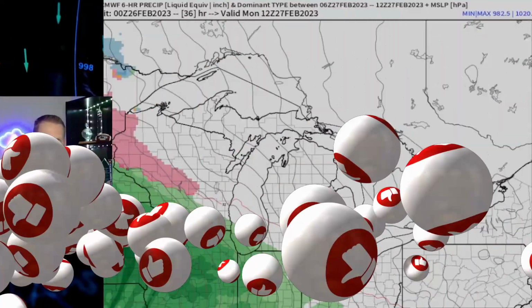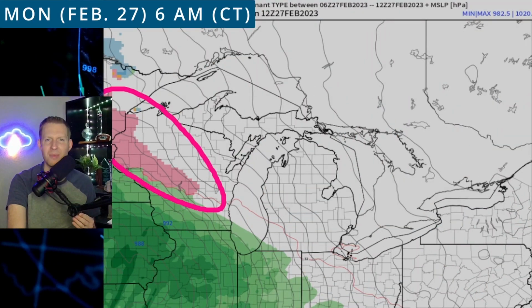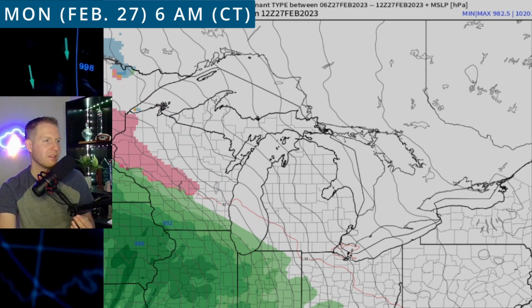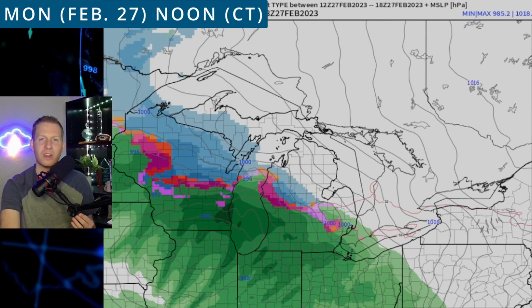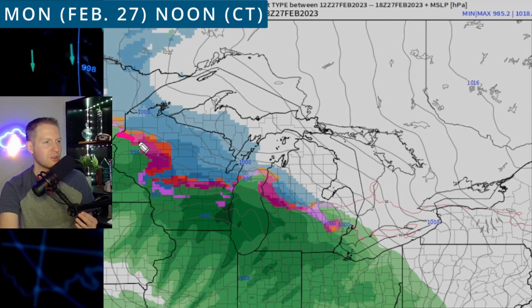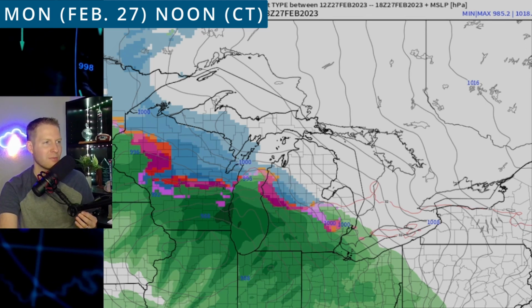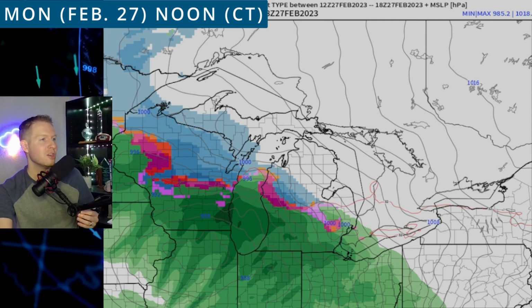We're on to the wintry side of this storm, and you see this is 6 o'clock in the morning on Monday Central Time, and we have some ice showing up, so be on the lookout for a dicey morning commute in the Twin Cities extending back towards Eau Claire. More freezing rain showing up in this bright pink here, extending all the way back into parts of southern Michigan, which is exactly what we do not want after our big ice storm just last week.